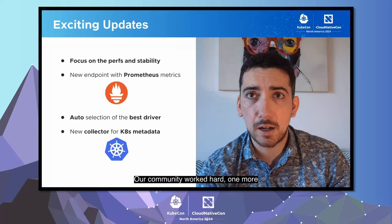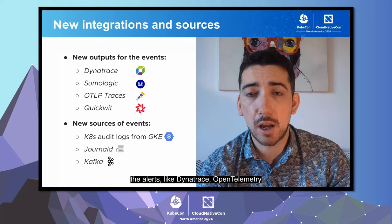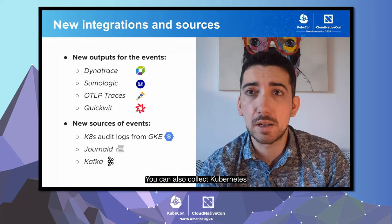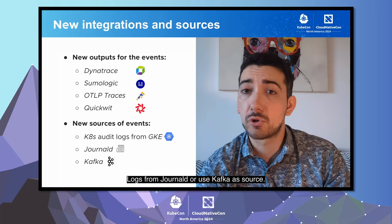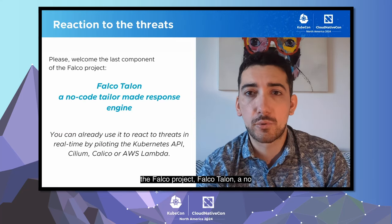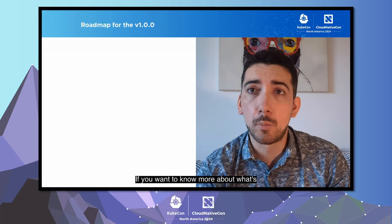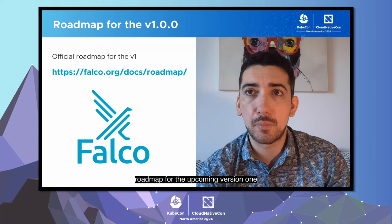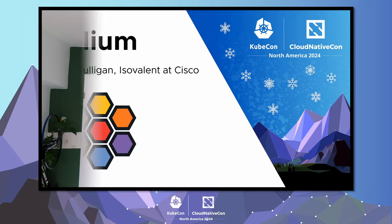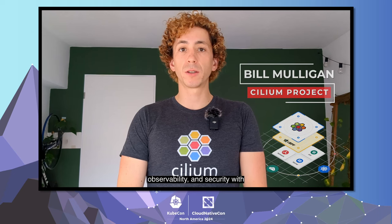Our community worked hard one more time to enrich the possibilities of Falco by integrating new targets for the alerts, like Dynatrace, OpenTelemetry Traces, Sumo Logic, and QuickWit. You can also collect Kubernetes audit logs created from GKE, logs from journald, or use Kafka as source. Please welcome the new component of the Falco project, Falco Talon, a no-code, tailor-made response engine. If you want to know more about what's coming, please take a look at the roadmap for the upcoming version 1 on the Falco website. Thanks to all.